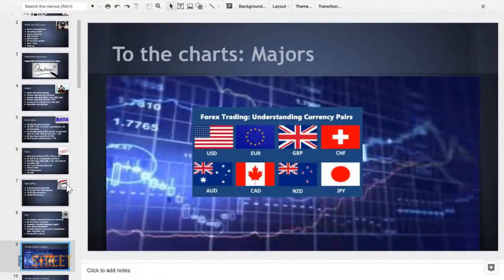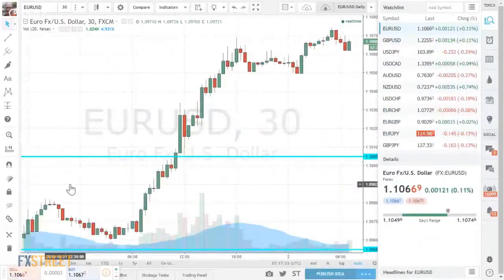And now to the charts. We'll examine the charts starting with the majors. This is the segment about technical levels, support and resistance for major pairs. We'll start from euro dollar, starting from the top. World's most popular currency pair made quite a move.